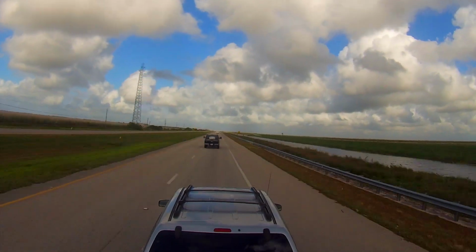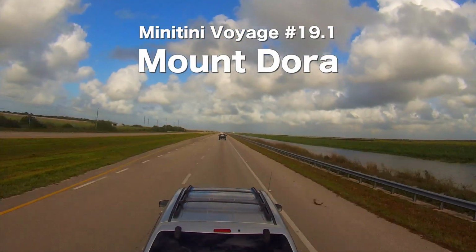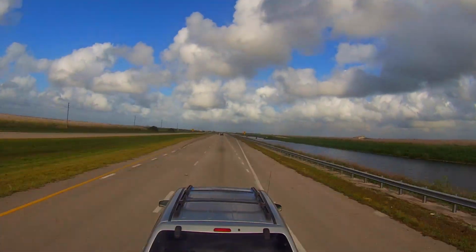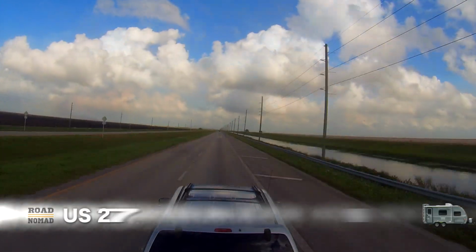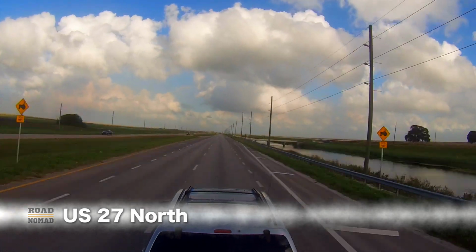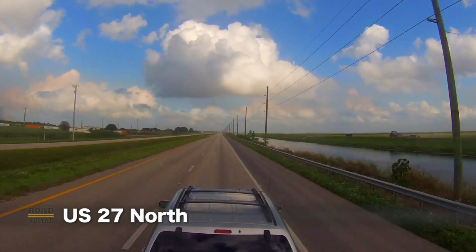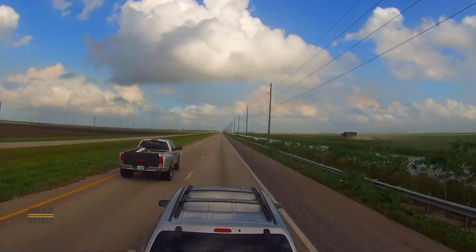We are driving north on US 27, my route of choice when going to Central Florida. Yes, it is a little slower than the turnpike, but then again, it is not the turnpike. And with Minitini in tow, I cannot do 75 miles an hour anyways, so this suits us just fine.